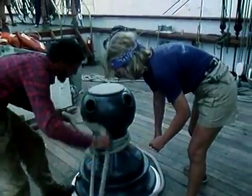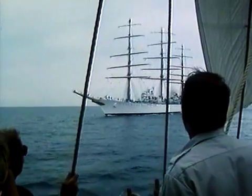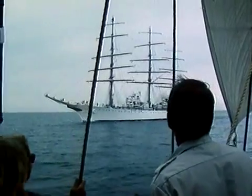The Libertad, it will be passing us to the port side. You take some pictures and give us a little friendly salute.